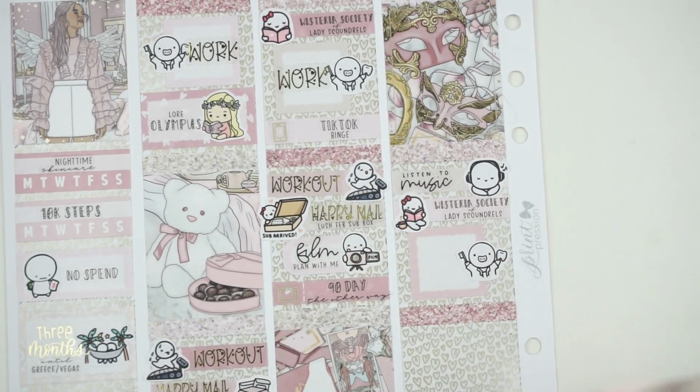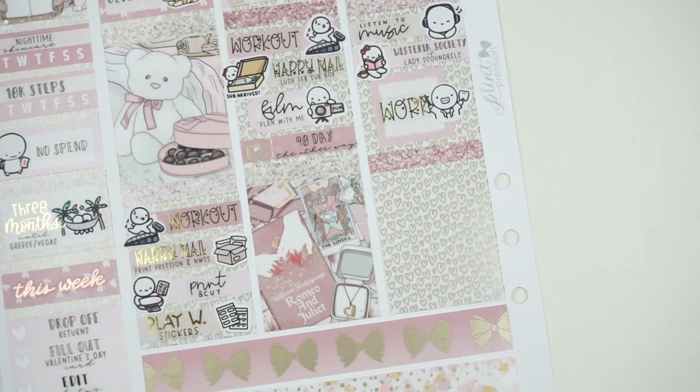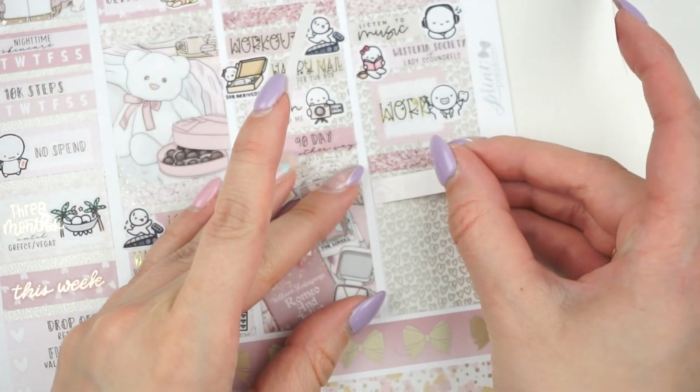Then I marked work, and I wanted to mark that I watched more 90 Day: The Other Way when I got home, but for some reason I did not make that sticker. I think I saw the first 90 Day sticker I made and was like, yeah, that covers both, even though I didn't realize it.